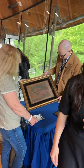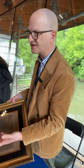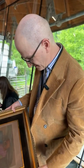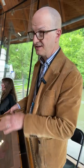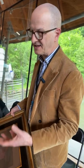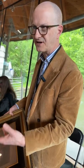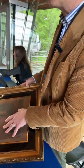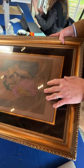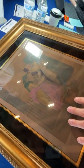All right, so these prints, you said you had a set? Yeah, I have 4 plates out of 12. As a series, it has value as a set, but when they're broken up like this, they really become more decorative prints. And you can see they were hand colored. They originally had hand coloring, but it's gotten so dark that it really has lost most of its value. It's a shame.